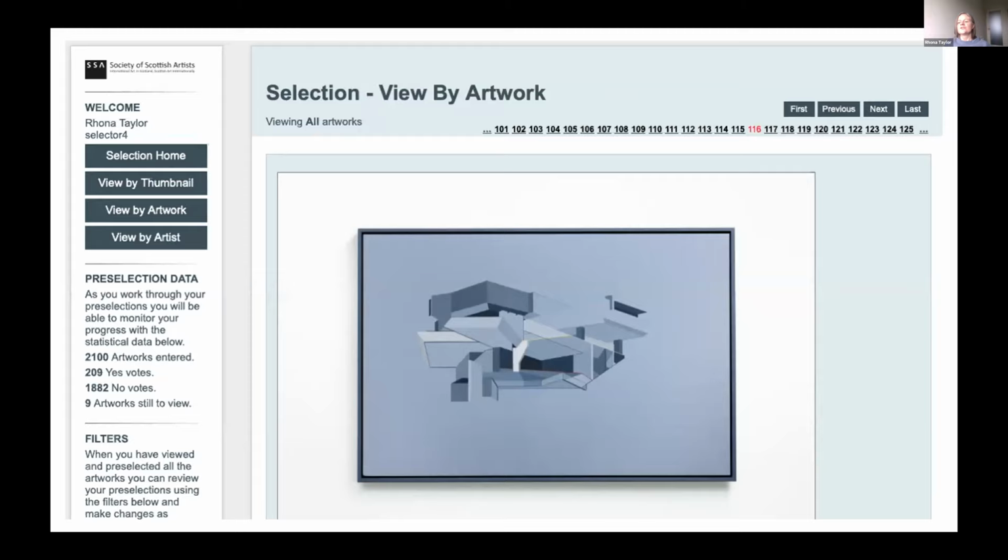So in 2014, along with a lot of other arts organisations, the Society trialled a digital submission system. We now use something called OESS. That was actually set up by an SSA member, and it's used by organisations around the UK. So this is what selectors see. This is actually from last year's annual submission. This was Olivia's work. And you can see there the numbers on the left.